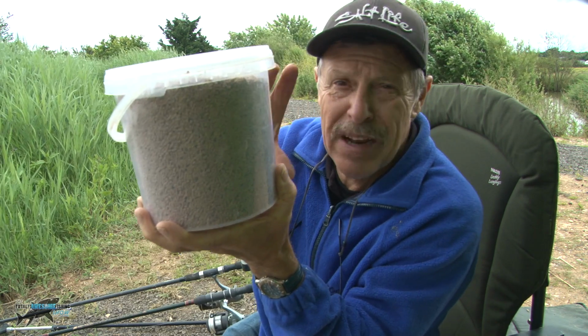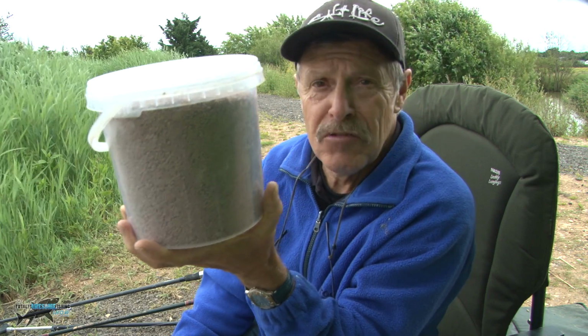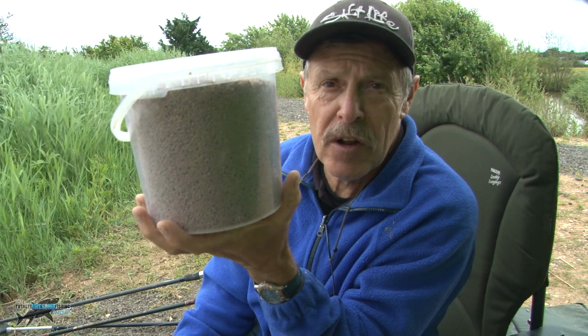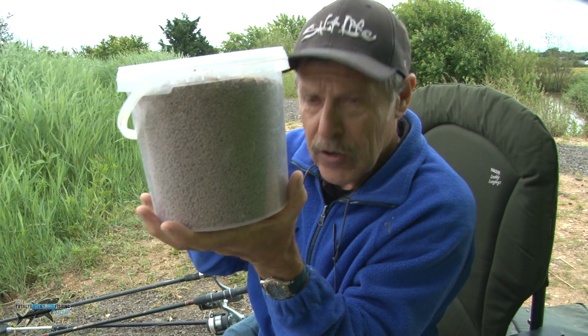Don't buy little plastic bags of stuff with names on, just go and get a bulk bag, you know, 10 kilos, like 20, 25 pounds in a go. Buy it that way, or you could even use loaves of bread. Mash it up, and then I'm going to put some fish oil in it.